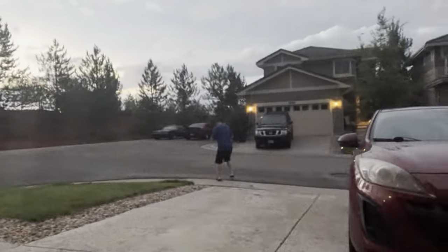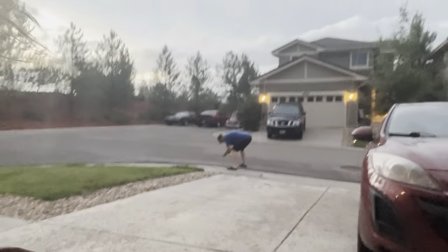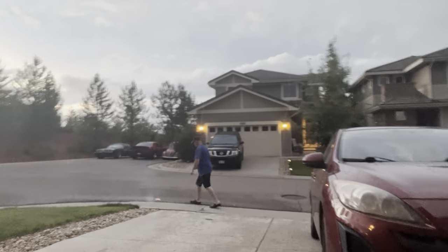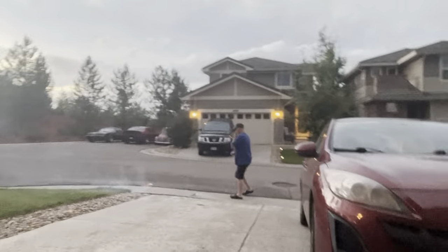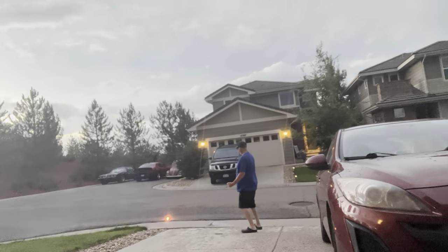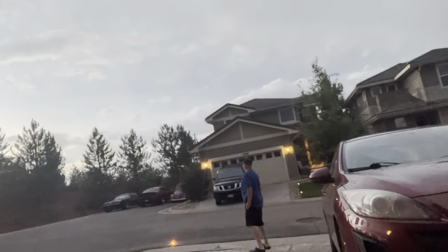Over there on the street. I think that's kind of stupid. There's my dad risking his life. Oh, whoa! Ooh! Oh, it's catching flames.